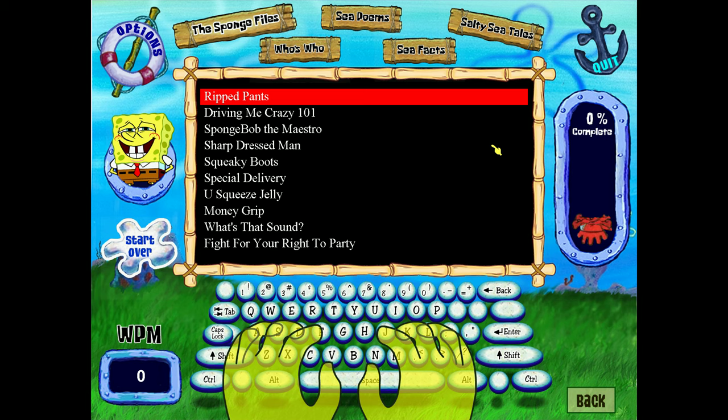If you want to try this practice lesson again, no problem. Click the Start Over button. This counter shows your words per minute. This is how many words you can type in a minute. More is better. This kelp bar shows you how much of the lesson you've completed. Click the Life Preserver to go to the Options screen. It'll save ya. Or click on the anchor to quit.